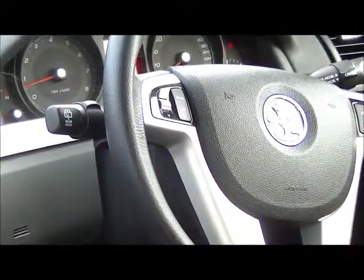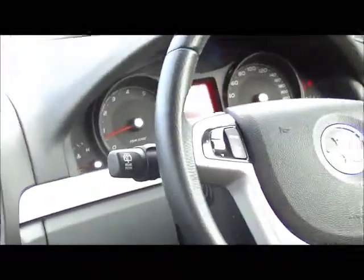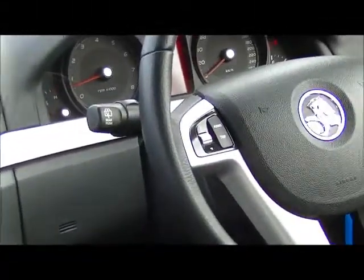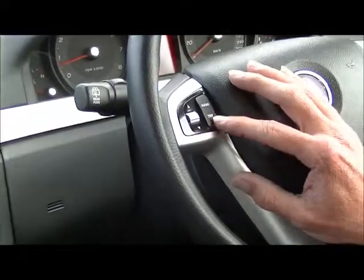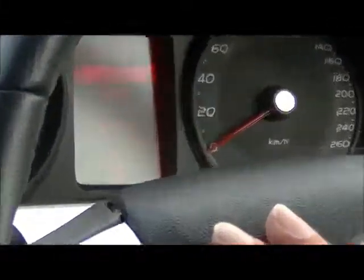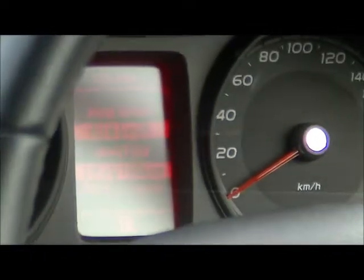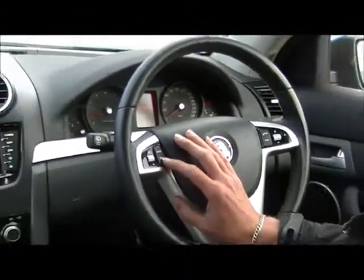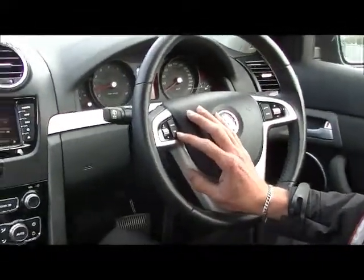Once you've hooked your Bluetooth up, you can audio stream off your phone, iPod or iPad. It is compatible to all. We also have our trip computer button here, which will feed you all your information on your center screen. Basically give you range to empty, average speed, average fuel consumption. So feeds you all the necessary info required.